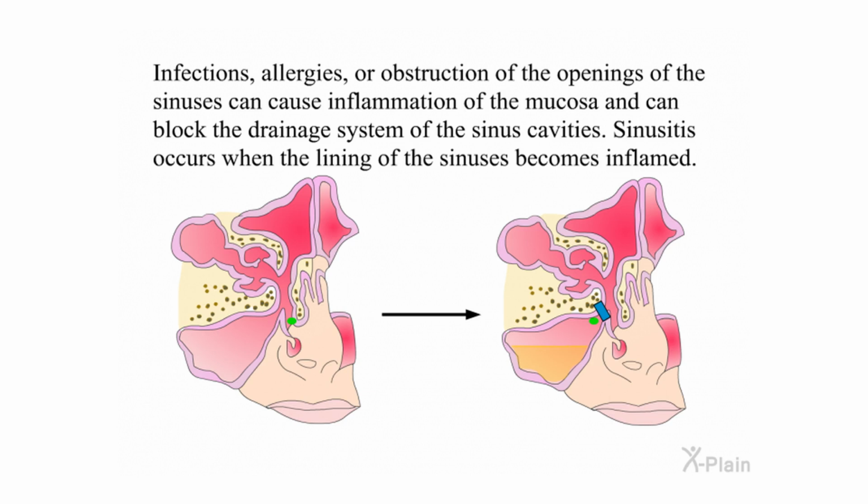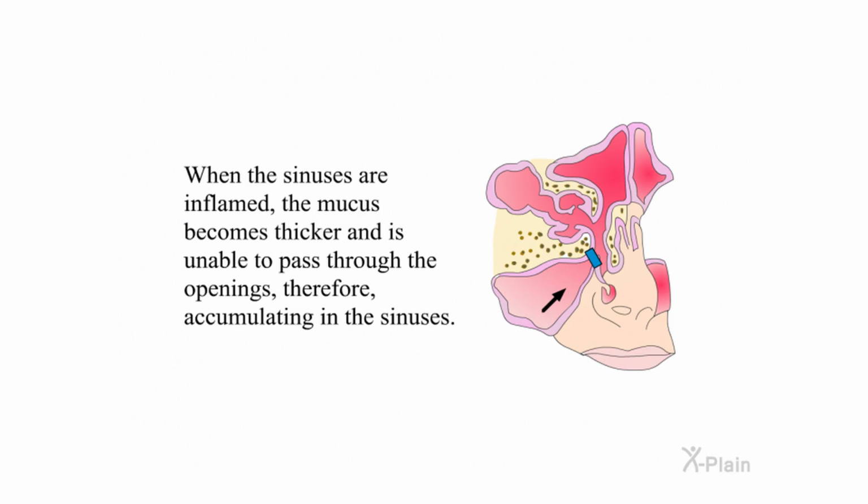Symptoms and their causes. Infections, allergies, or obstruction of the openings of the sinuses can cause inflammation of the mucosa and can block the drainage system of the sinus cavities. Sinusitis occurs when the lining of the sinuses becomes inflamed. When the sinuses are inflamed, the mucus becomes thicker and is unable to pass through the openings, therefore accumulating in the sinuses.